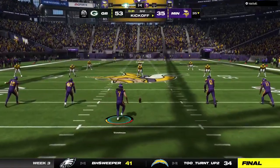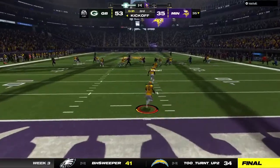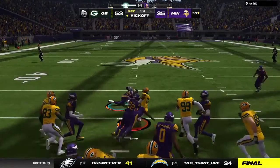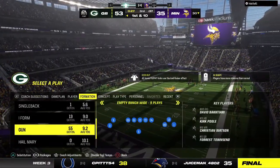Minnesota's kick team ready, and the Vikings boom it away. And here comes a return from the middle of the end zone. And a nice return sets him up pretty good here right at the 30-yard line. At their own 30-yard line.